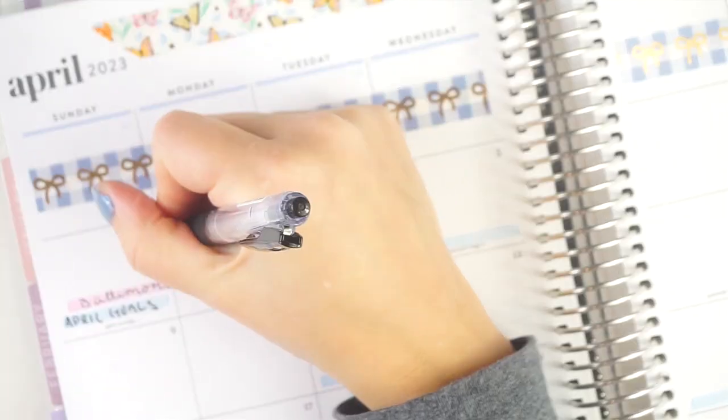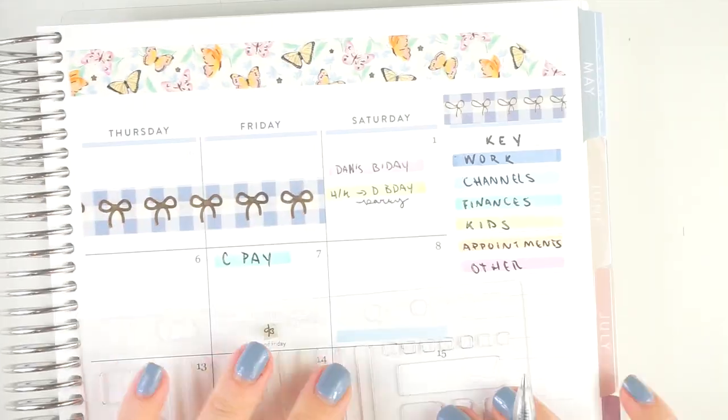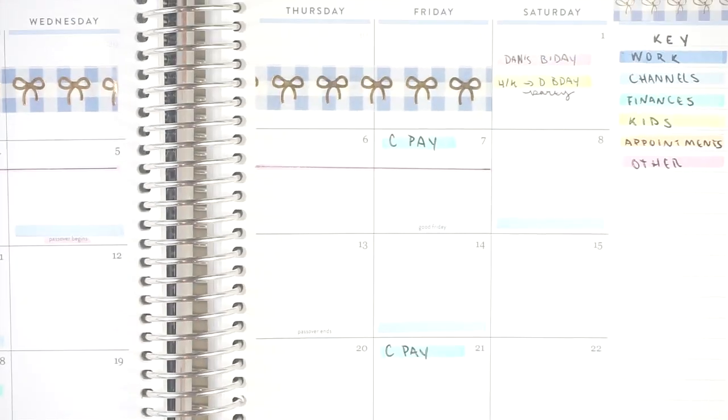Although I will say I check my Google Calendar pretty much every day, and I check my phone calendar every day. I'm just very much a monthly calendar person. I always have been, and I do just really love the way that this one looks in particular. I'm just very feeling this color scheme.